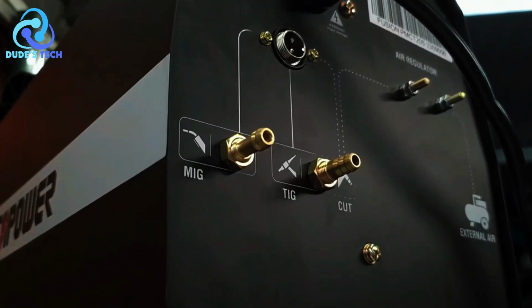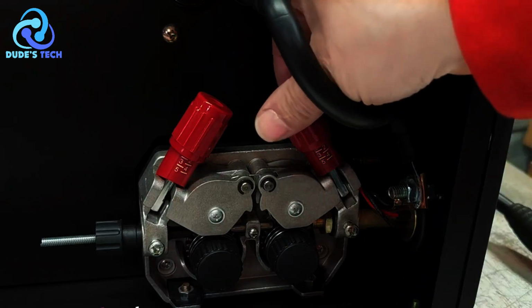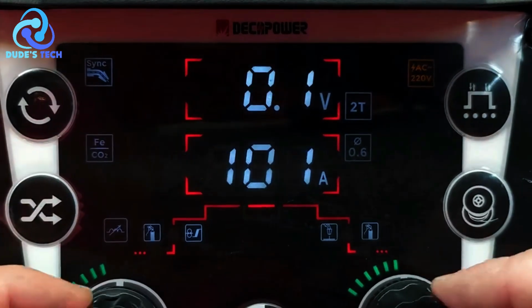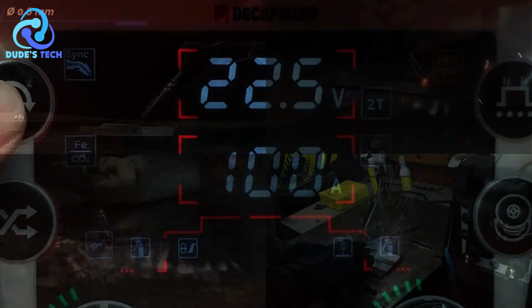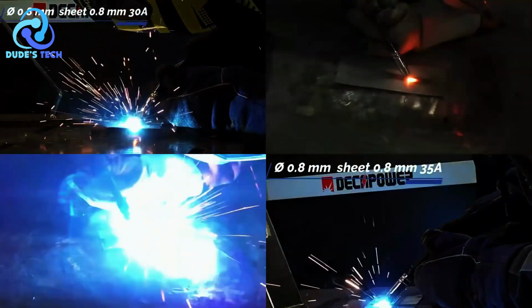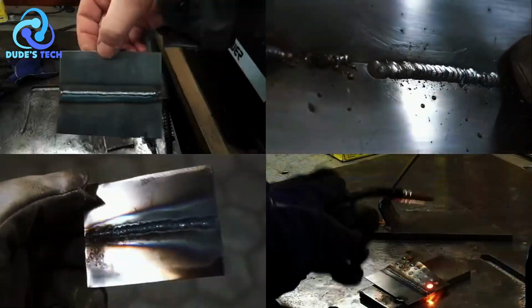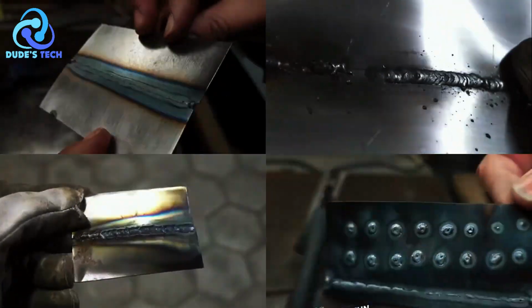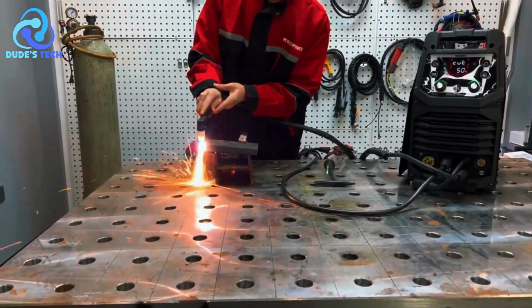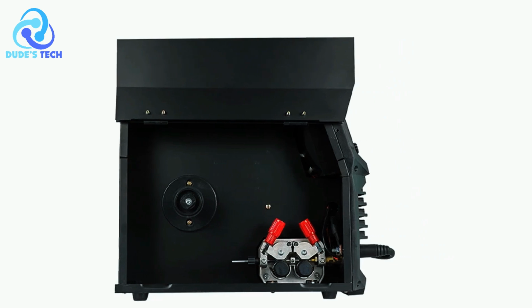The intuitive control panel with a generously sized screen simplifies operation, making it accessible even for those new to welding. Whether you're setting it up for MIG, MAG, MMA, HF-TIG, or cut, switching modes is seamless thanks to the machine's advanced 6-in-1 functionality. Beyond its multi-process capabilities, the Fusion is engineered for durability and consistent performance.